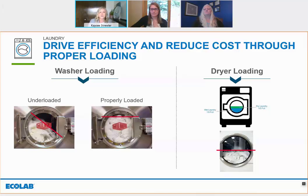And it's really similar with the dryers. You fill them a third full with wet linens. They should fluff up to about a half full when they're dry. And so as long as you're properly loading both the washer and the dryer, you can really save on all of the other inputs in your laundry room.